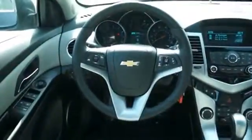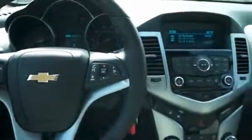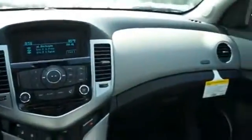Inside you'll find heated seats, a satellite radio, an auxiliary input, child safety locks, cruise control, split rear seats, an MP3 player, air conditioning, power door locks, and power windows. Great quality at a great price.